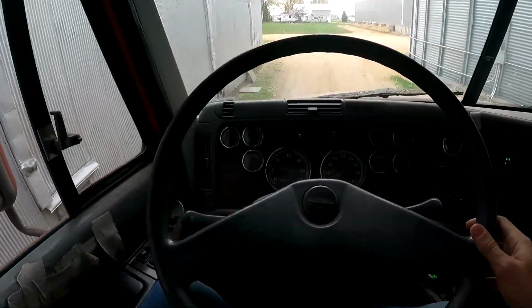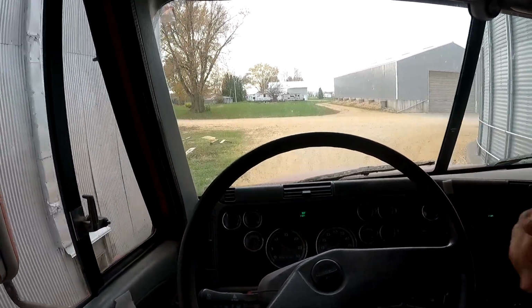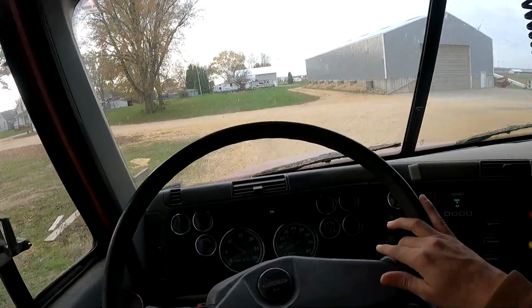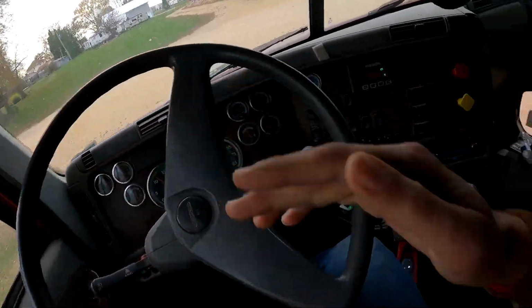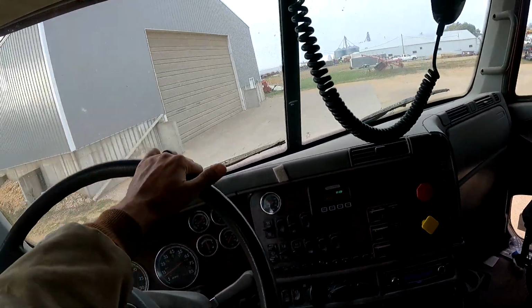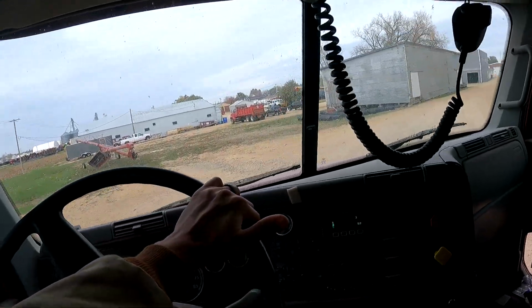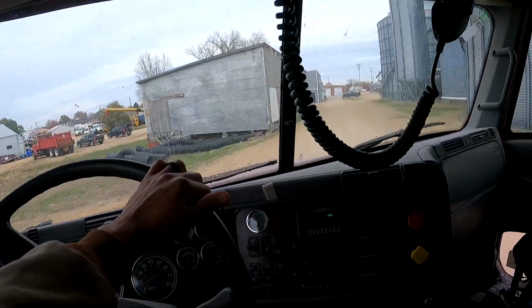Just emptied out. Now I'll go weigh out because I weighed in, I dumped, and then I'm going to weigh out. That way they know exactly how much grain I dropped off. Got a sample here and I can get the test weight, which is how dense that specific corn was, how much moisture, and then yeah, go back and start transferring some dry corn probably.